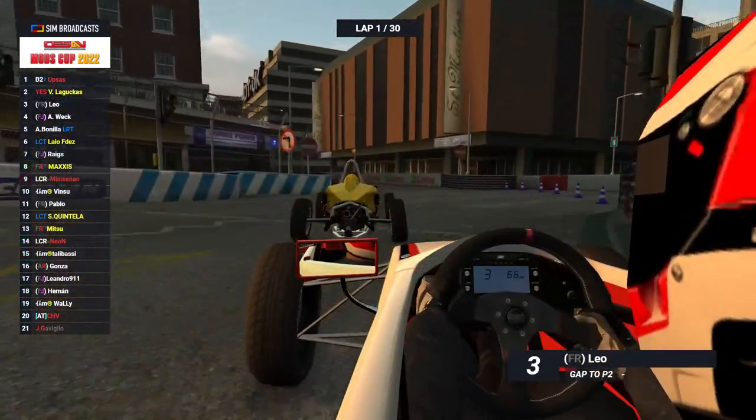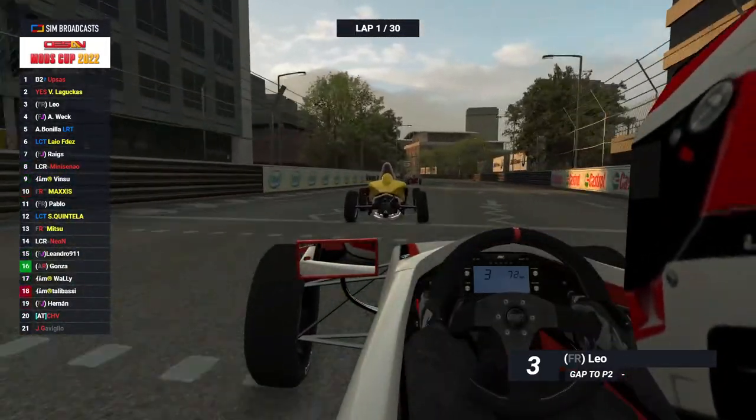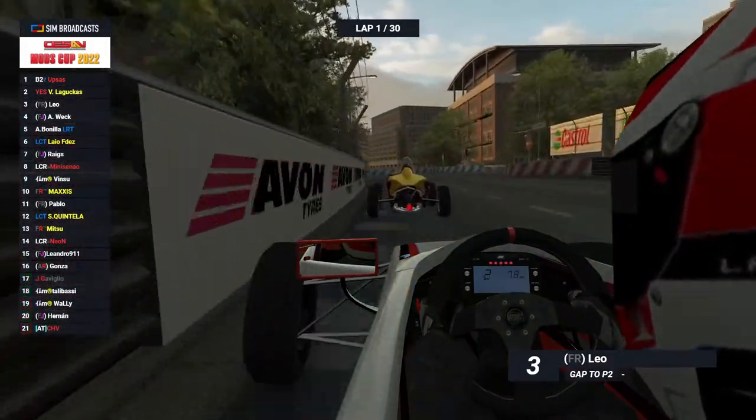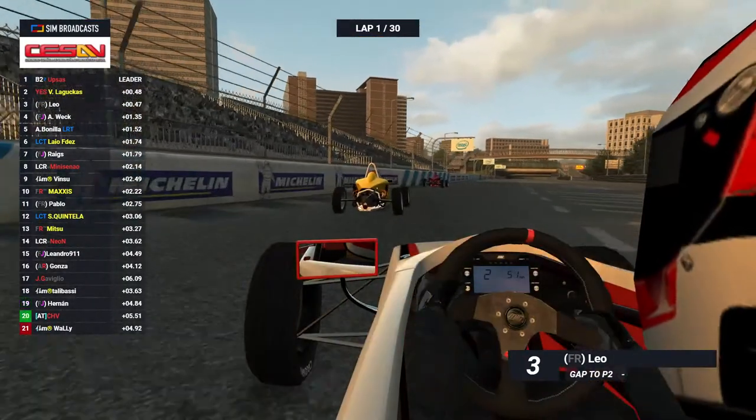We've got some fantastic onboard cameras for you tonight as we see how close the margins are as they come through the chicane with these open wheel cars. Yeah, that was a great move from Lagutskas to keep it on the outside.